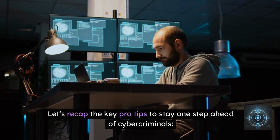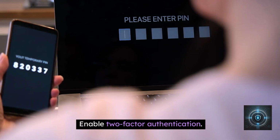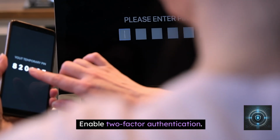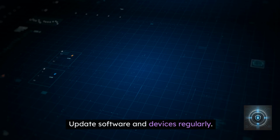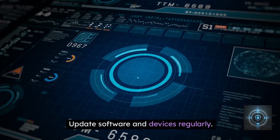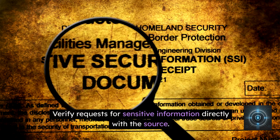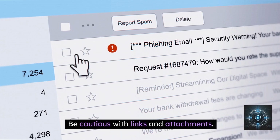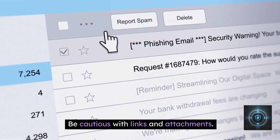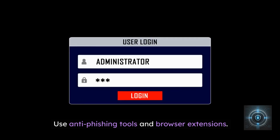Let's recap the key pro tips to stay one step ahead of cybercriminals. Enable two-factor authentication. Use a password manager to create and store strong passwords. Update software and devices regularly. Verify requests for sensitive information directly with the source. Be cautious with links and attachments. Use anti-phishing tools and browser extensions.